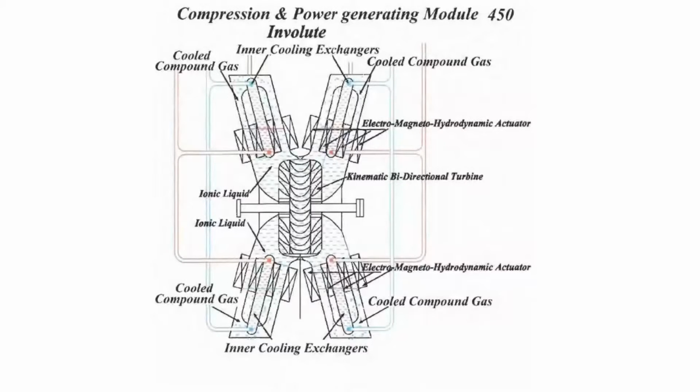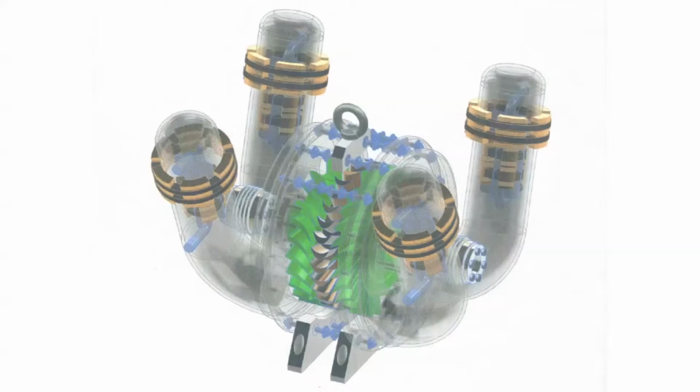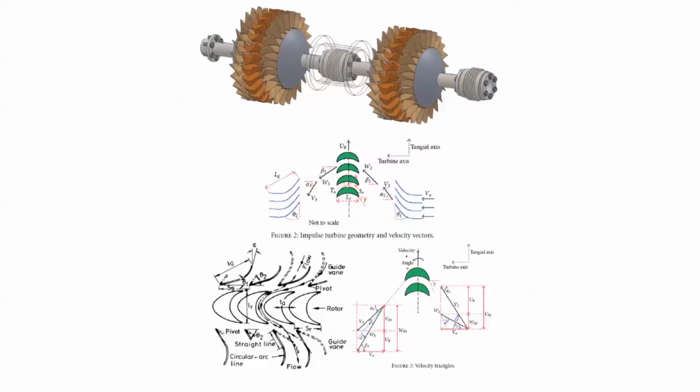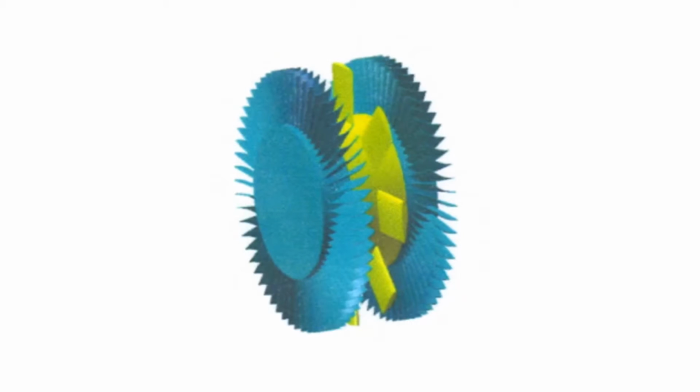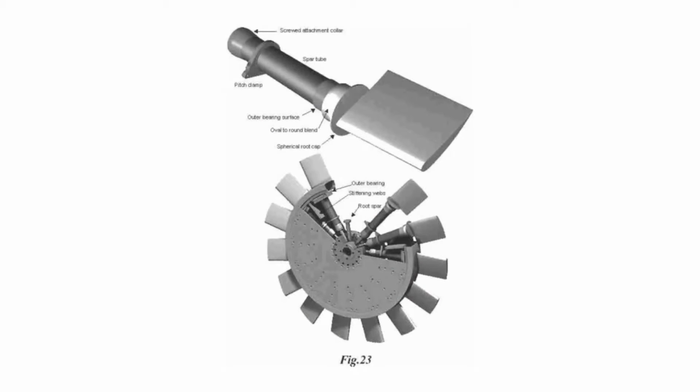Compression and power generating module 450 involutes, inner cooling exchangers, cooled compound gas, electromagneto hydrodynamic actuator, kinematic bidirectional turbine, ionic liquid, electromagneto hydrodynamic actuator, cooled compound gas, inner cooling exchangers. KI-THD power conversion module: impulse turbine geometry and velocity vectors, velocity triangles, bidirectional impulse turbine wheel, bidirectional Wells turbine wheel, bidirectional Wells variable pitch turbine wheel.